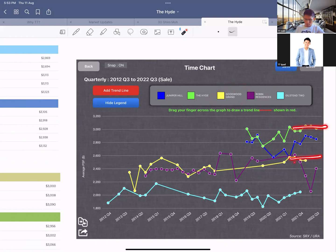That means the margin from the Hyde to Goodwood Grand is almost about 500 PSF difference. So will people be willing to pay that kind of difference, since there's no lease decay problem? That would be something for us to find out in the future. I think, although I would say past history doesn't seem very optimistic in that sense. I mean, I wouldn't really waste my own money in such a development.